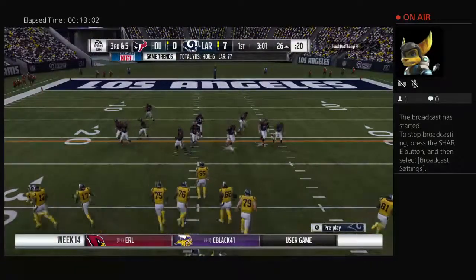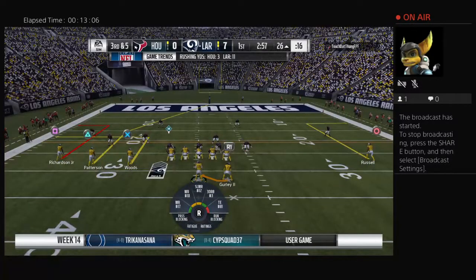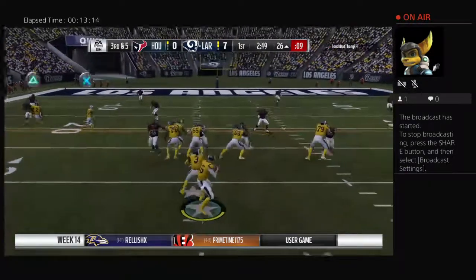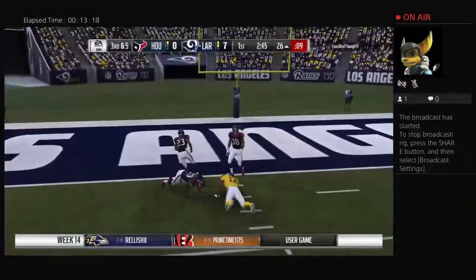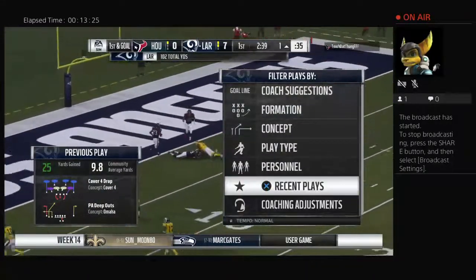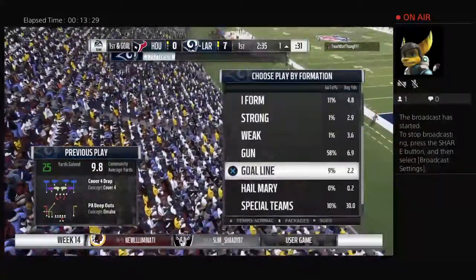And on 3rd down, a nickel formation here defensively. They go play action with Gurley. Now Goff. That's going to be caught. And he doesn't quite make it, taking it within an eyelash. Dropped at the 1. They're able to convert on 3rd down, and that sets up a 1st and goal.